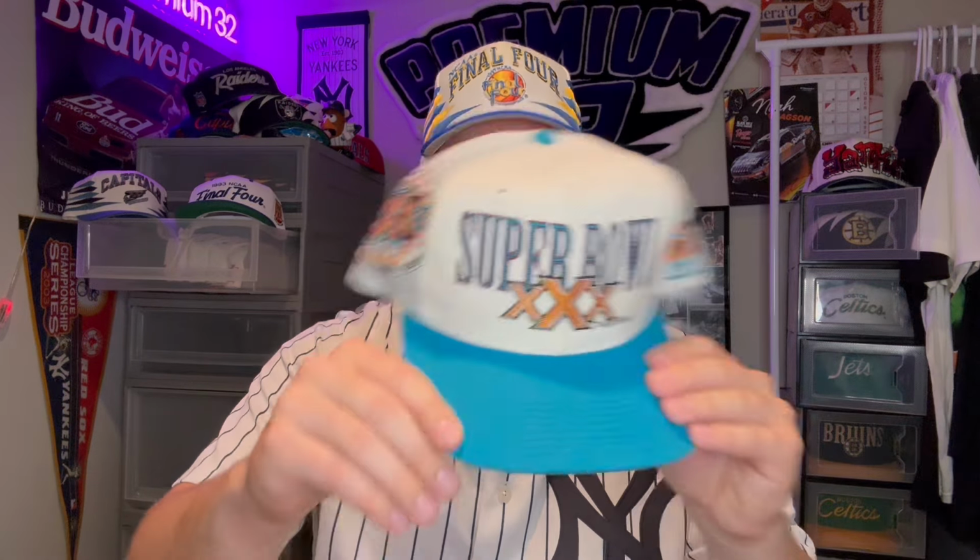I think the Super Bowl with the X's in front was such a cool design, and I saw someone on social media wearing it, so I just had to get my hands on it. And I ended up getting a duplicate so I can wear this one and not have to worry about getting it dirty, because I always have this backup.